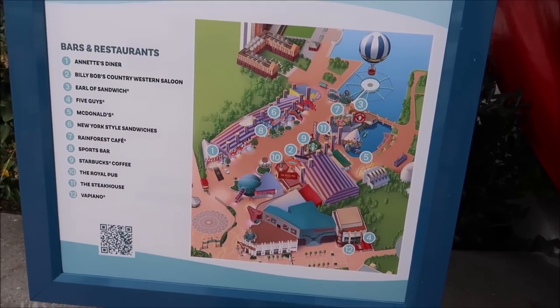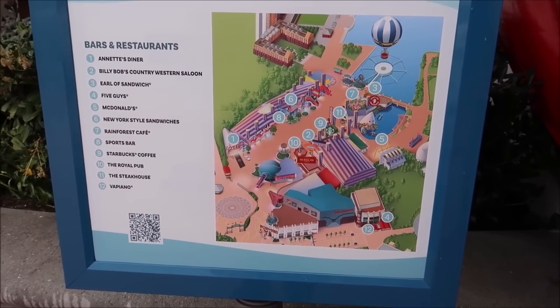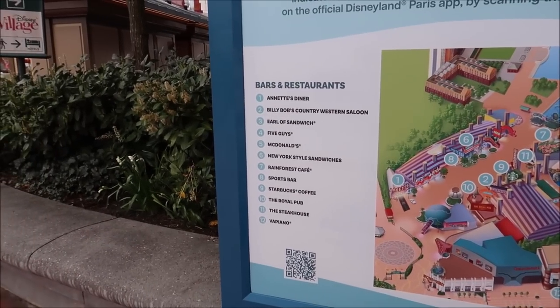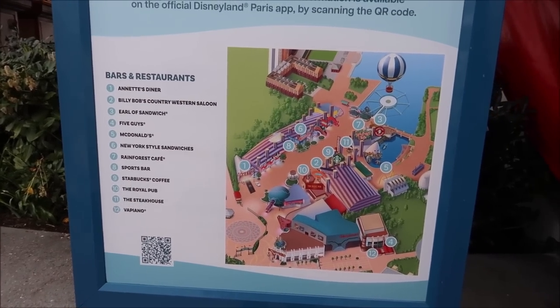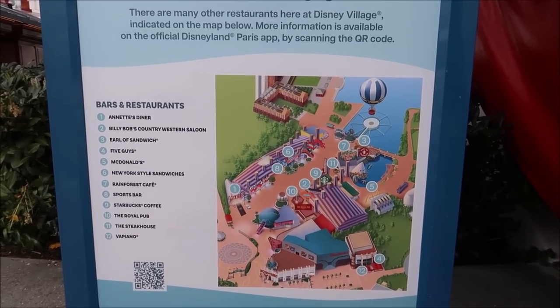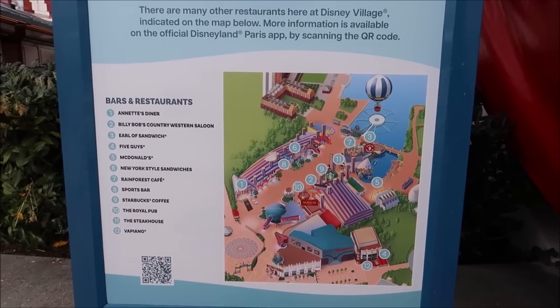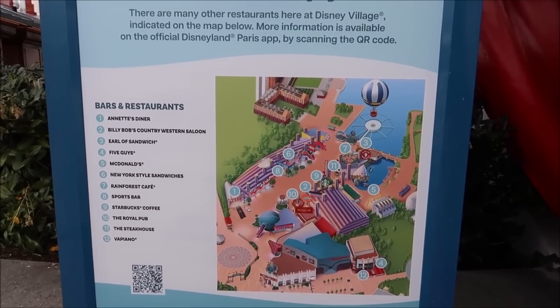Here's a look at the map. It's not that big. It's actually very small. There's only like a handful of bars and restaurants. In fact, there's 12 of them. And yeah, it's really cool because it's right next to both parks and it's surrounded by all of the Disney resorts that they have here. So it's kind of just the way you would enter Disneyland in California.